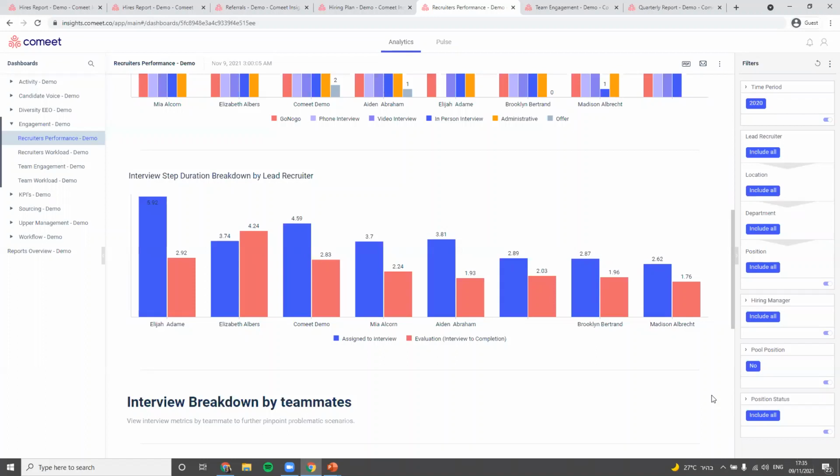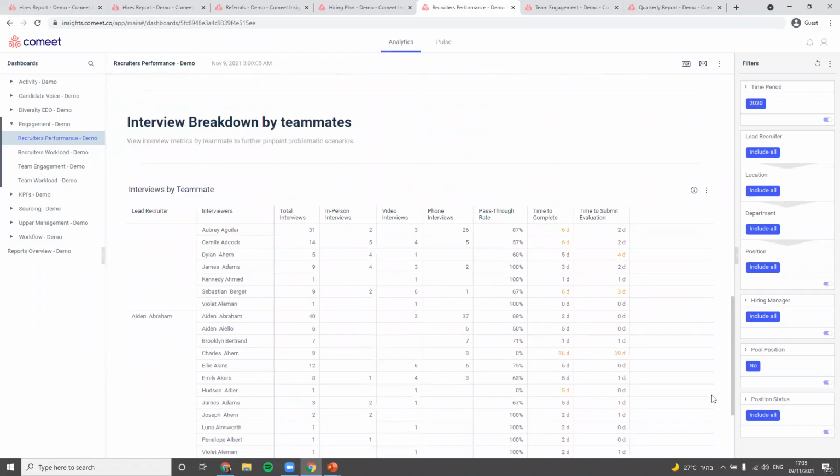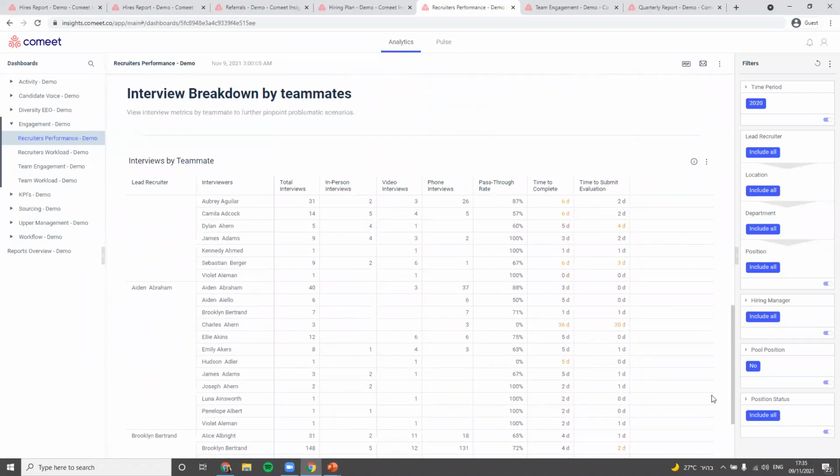What we do have control over is how long it's taking us to fill in evaluations. Whether it's the hiring manager or the lead recruiter, we want to make sure that filling in evaluations doesn't delay the process. And so that's a number that's important to address. We'll see that also below in this table and in the next report that we're going to jump into, which is the team engagement report.